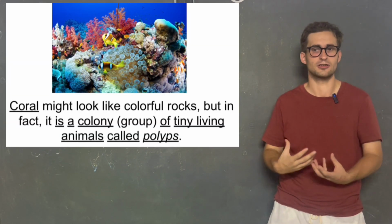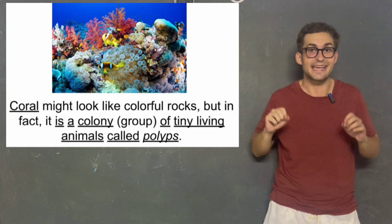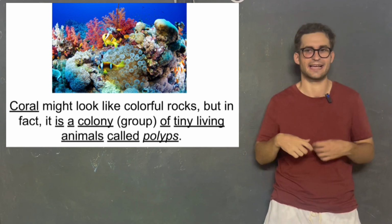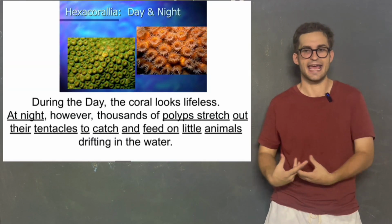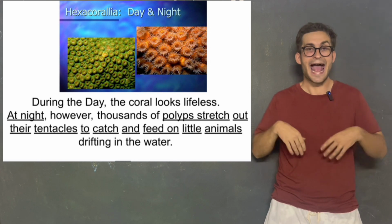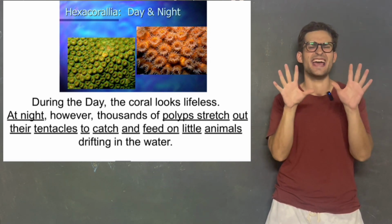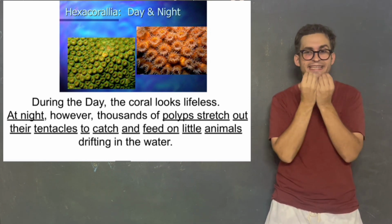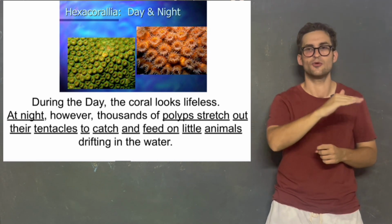Coral might look like colorful rocks, but in fact, it is a colony or group of tiny living animals called polyps. During the day, the coral looks lifeless. At night, however, thousands of polyps stretch out their tentacles to catch and feed on little animals drifting in the water.